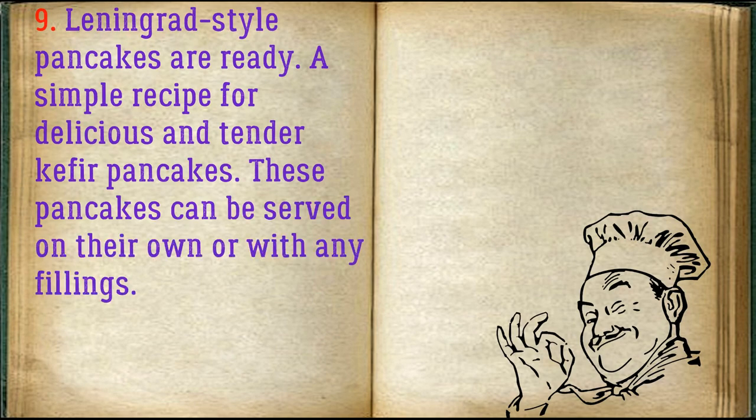Leningrad-style pancakes are ready. A simple recipe for delicious and tender kefir pancakes. These pancakes can be served on their own or with any fillings.